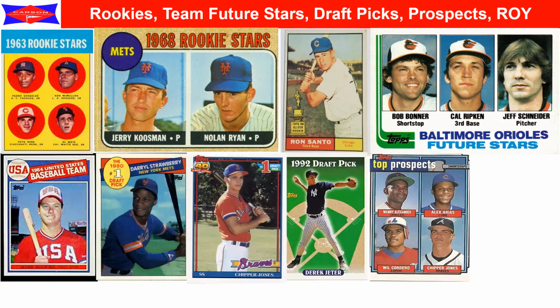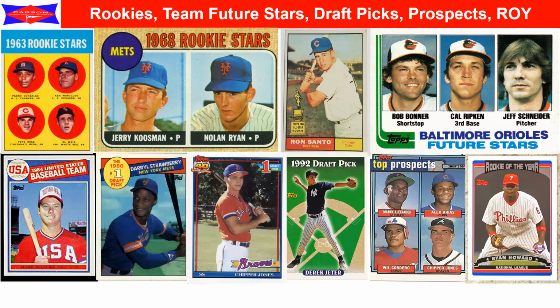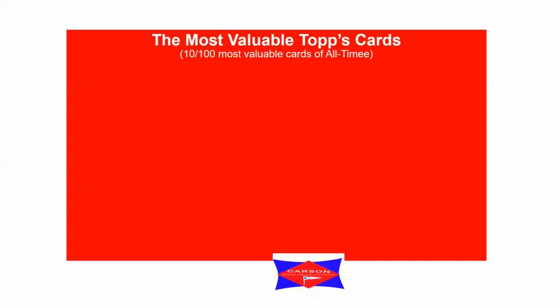And then we have prospect cards throughout, and we have Rookie of the Year cards. So you have an assortment of different titles to which cards are rookies, and even then it's not necessarily the rookie card, but these are just labels. So what were the most valuable Topps cards? And most of them, as we investigate, would be the rookie cards.